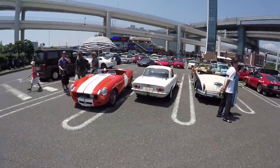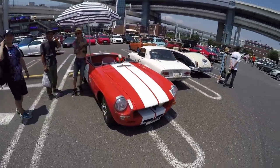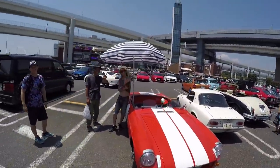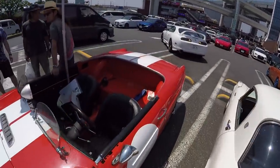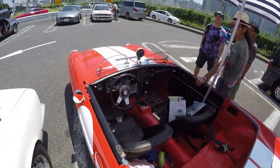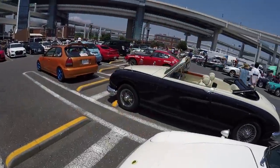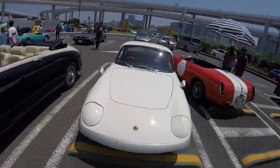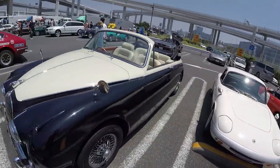Now, these are some Lotuses. That's about all I know. Sorry. But it's pretty cool to see these. Hey, what's up? They just look awesome. Kind of sucks because I know that I'd never fit in one of these and drive one around. Tall person problems. I'm gonna try and ignore the Supra that's backing up because we'll get to that when we walk through that aisle. But it's just pretty cool.